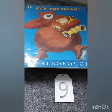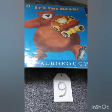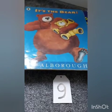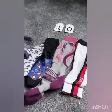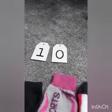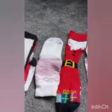Now we've only got one more number to go. That's the number, yes, you're right, the number 10. So let's see if we can find 10 objects. Here we go, ready, steady, off you go and hunt. And here we are, the last number, 10, and I found 10 socks.